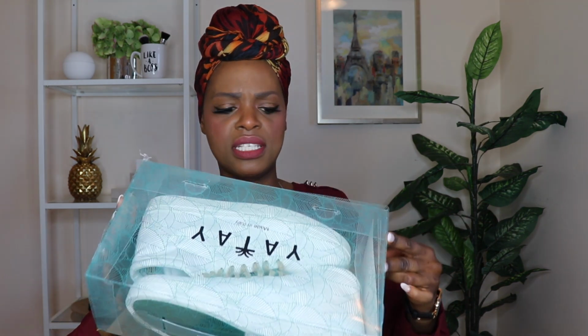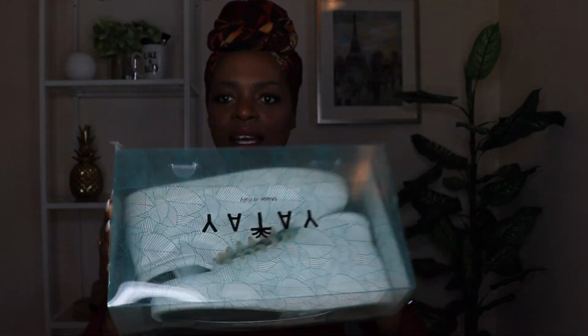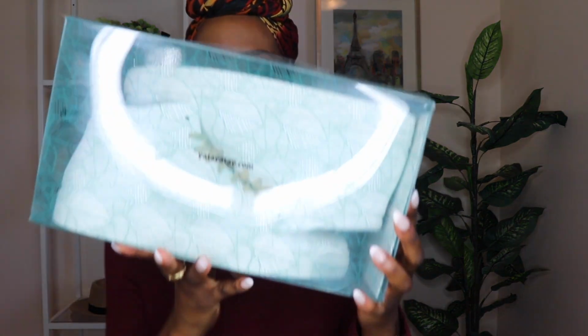This box. Ooh. Very sleek. Look at that. I love how this is packaged. Yate, made in Italy. PETA approved vegan, patent pending. These are really cool shoes. I can see myself rocking this. Let me take them out of the packaging. It's so pretty, I don't even want to take it out.